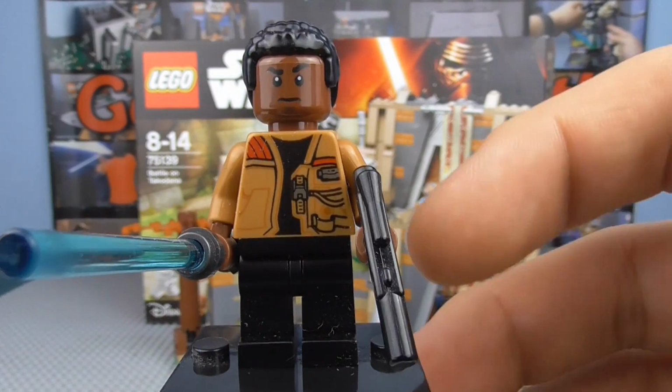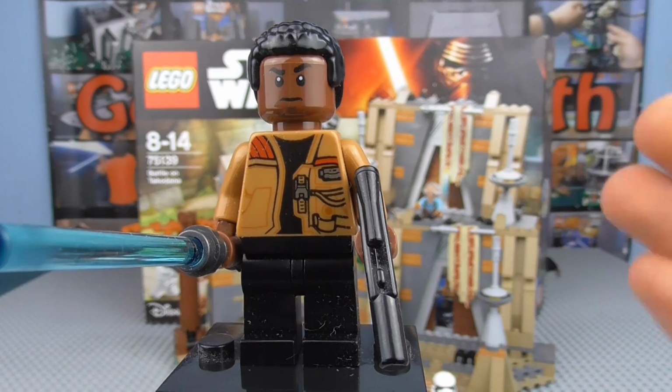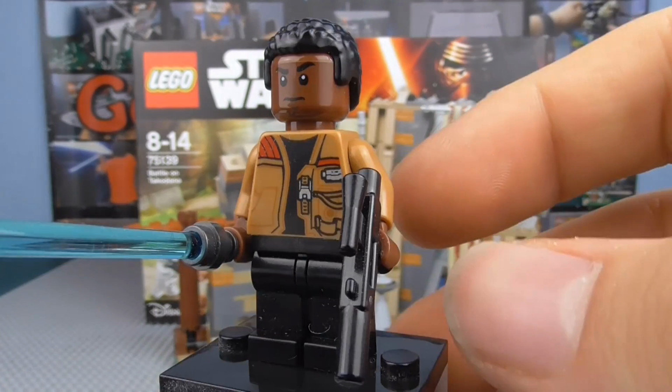Just say black legs, whatever. Which are very plain. There's no printing on there, because he's meant to be a very relatable character. Very much like Luke, to the point where he's even wearing casual clothes. Really nothing too special. This jacket is from Poe Dameron, who we also got in Poe Dameron's Starfighter, of course, which is very cool.